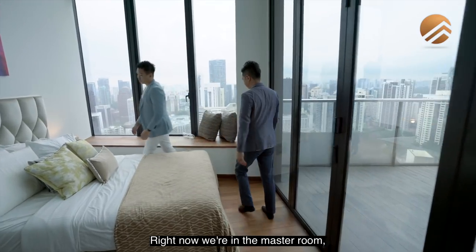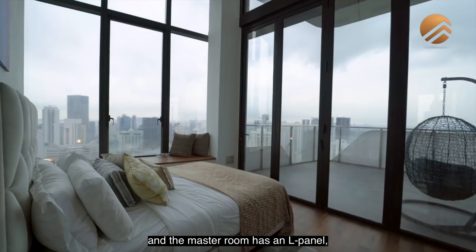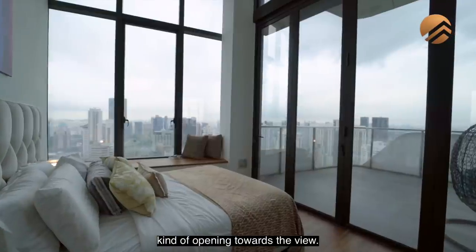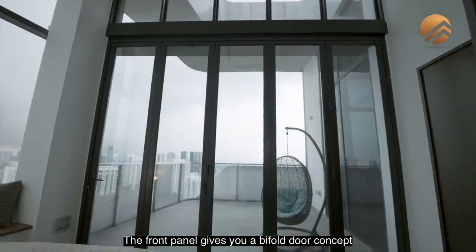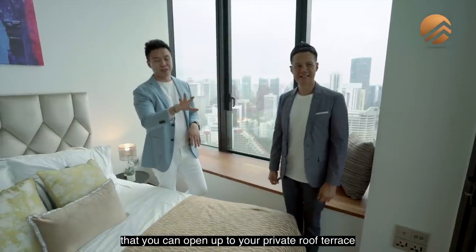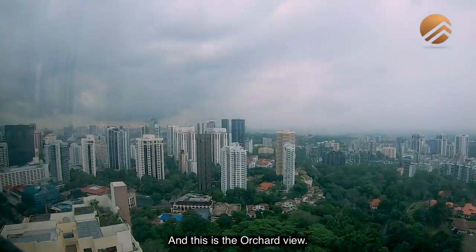Right now we're in the master room, and the master room has an L panel kind of opening towards the view. The front panel gives you a bifold door concept that you can open up to your private roof terrace in your master. And this is the orchard view.